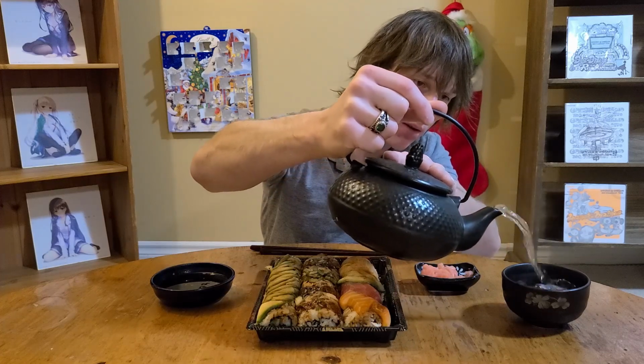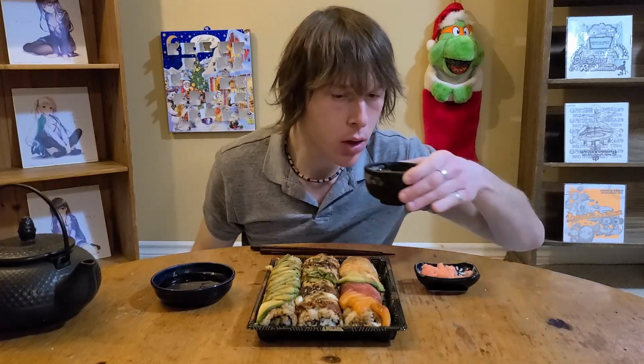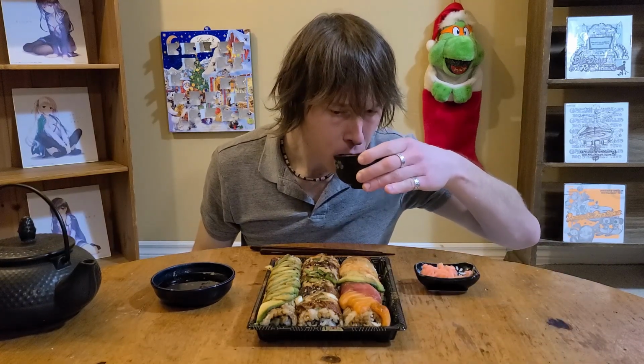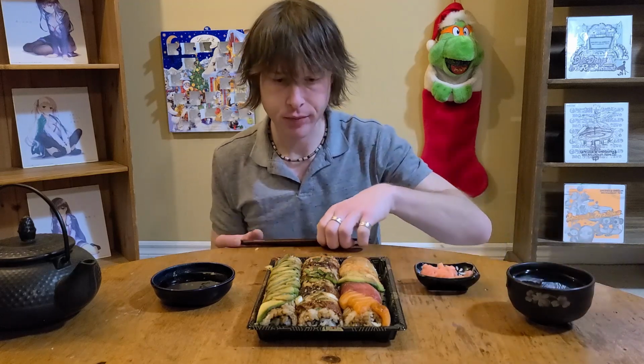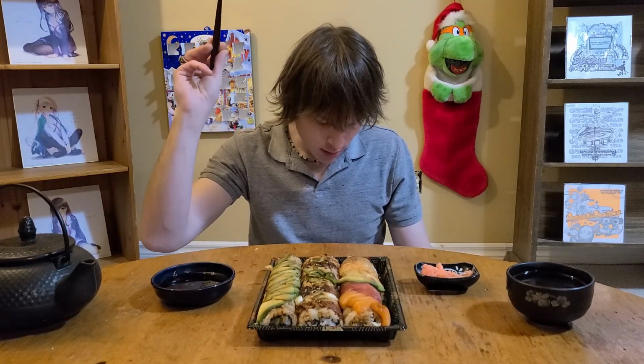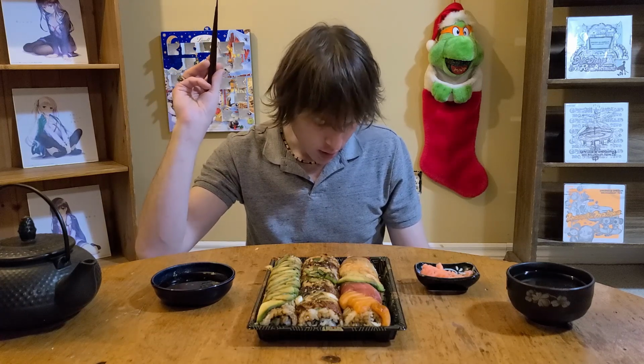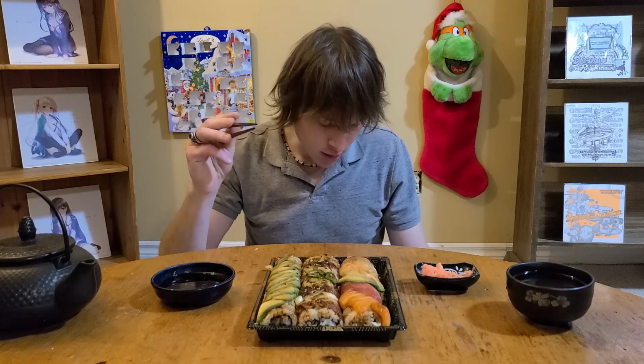Let's pour myself some tea because I'm starting to get thirsty. So two of these, the black dragon roll and the caterpillar roll, both have eel in them because eel is my favorite type of sushi. So let's go with the caterpillar roll now. So this guy has barbecue eel, avocado, cucumber wrapped in avocado. So double the avocado, I guess.